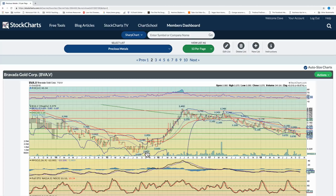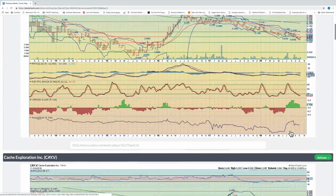Bravada Gold, another one that's been a good resource, but has just been getting hammered here. Look at this hammer pattern right here. Look at this positive divergence. 7.5 cents, 7 cents, all the way down to 6 cents. Yet you see that RSI was basically the same despite the drop in price. So we're still in a downtrend, but if this can break above that 8 cents area, which is kind of the middle Bollinger Band right here, this can really run hard. So keep an eye on this one.